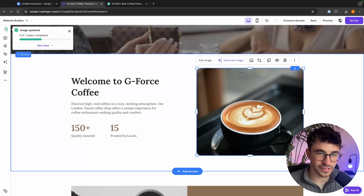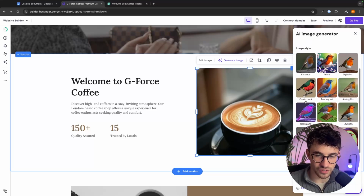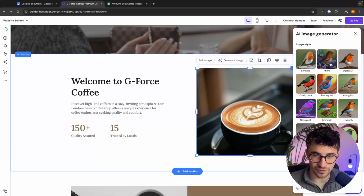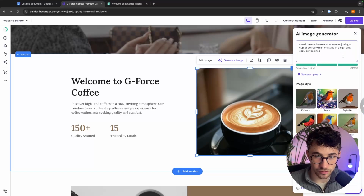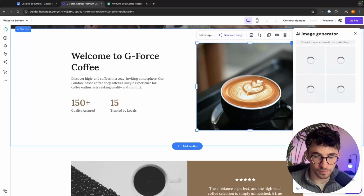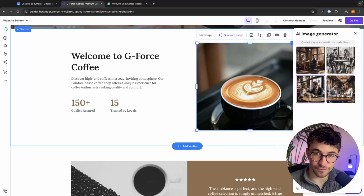Alternatively, we can create this with AI. So I could go generate image. We can then choose the image style from all of these different types. So I'm going to go for something that's quite realistic, maybe something like this. And then we could say, a well-dressed man and woman enjoying a cup of coffee whilst chatting in a high-end cozy coffee shop. We can then click down here on create images. And just like this, the AI image generator is now going to go ahead and create those 4 different images that we could potentially use.